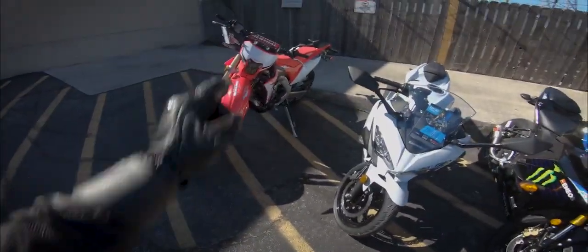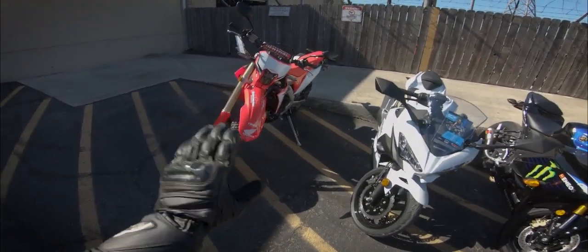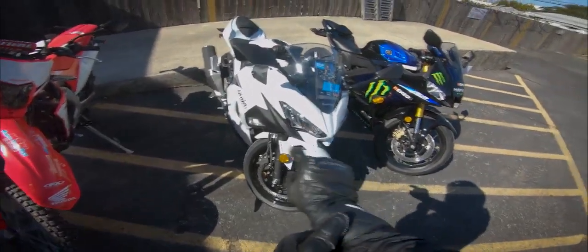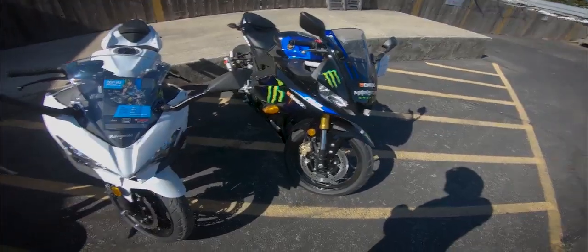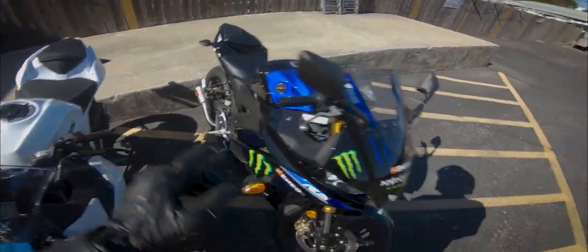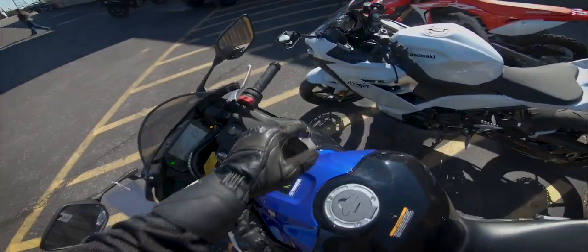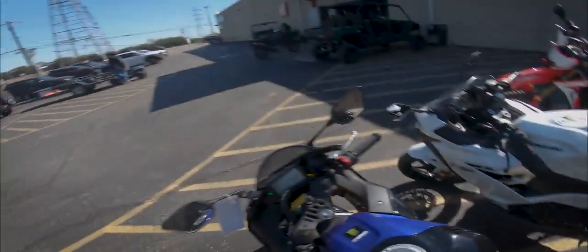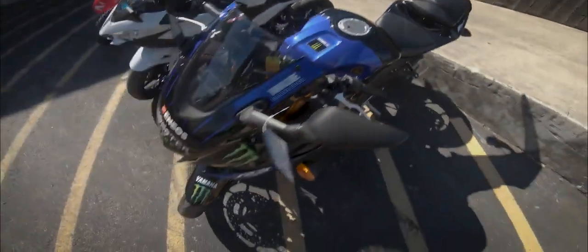What a lineup here. So you got the 2020 Honda CRF450L. Gotta get used to that. The 2020 Kawasaki Ninja 400. And then the 2020 Yamaha R3 Monster Energy'd out. The good boys here at Alamo Cycle Plex have put an Akrapovic exhaust on it. And are you ready for this? It's been nice and warm. Sounds really, really good. You guys already know, this is one of my favorite bikes.